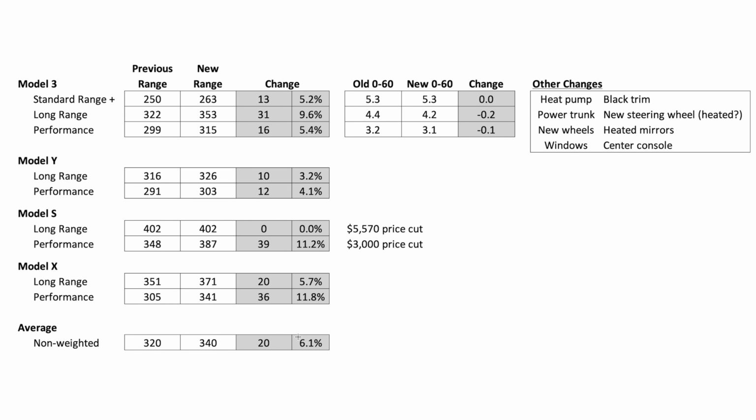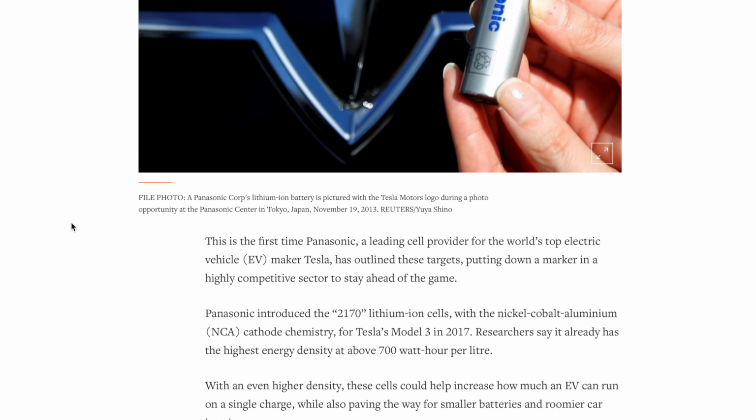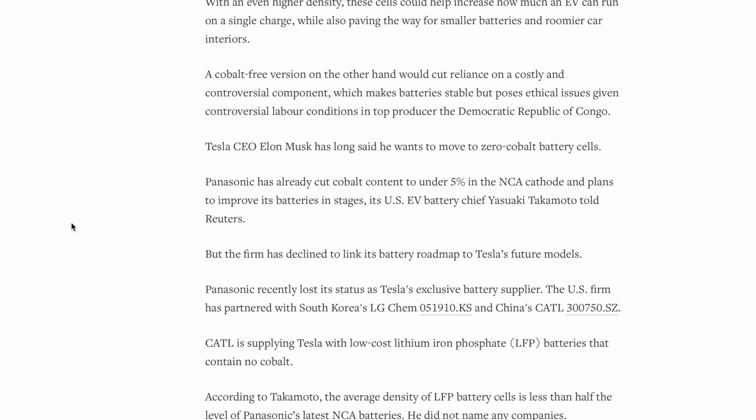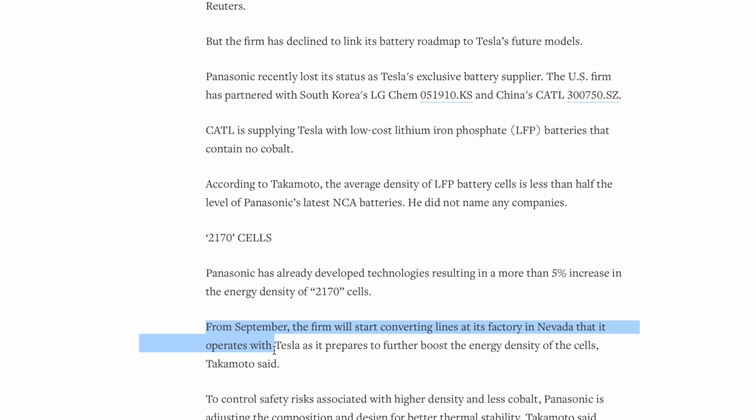So how is Tesla able to achieve all of this? Well, back in July we had heard that Panasonic had already developed technology that had resulted in a more than 5% increase in energy density on Tesla's 2170 battery cells, and Reuters had reported that they would, quote, "start converting lines at Giga Nevada from September." So I think now we're mid-October, we're starting to see the results of those updates in the lineup.